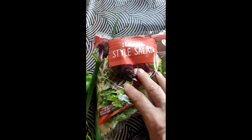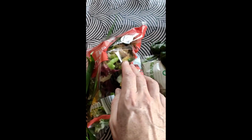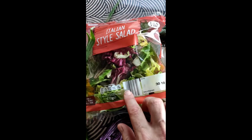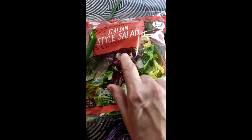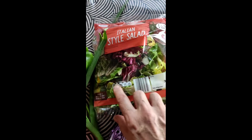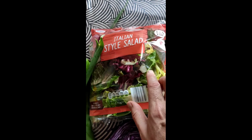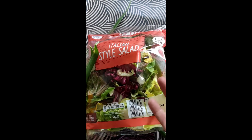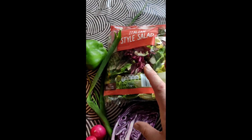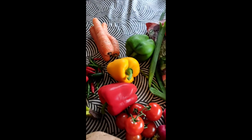When you're buying your salad leaves, most of us nowadays buy them already prepped. Always make sure there's a good selection in there. That's why I brought this one home. And you see you've got some lovely purple radicchio in there, some frisee, other different selections of leaves that are not only very high in fibre, but also some bitter leaves which are going to stimulate the liver and the gallbladder. So lots of bitter leaves.